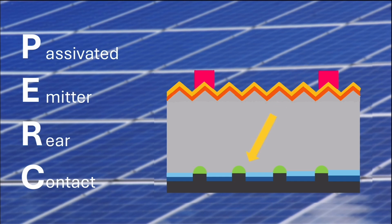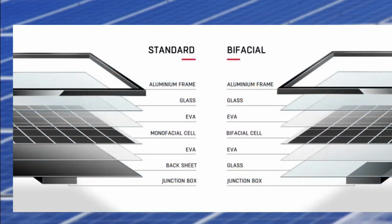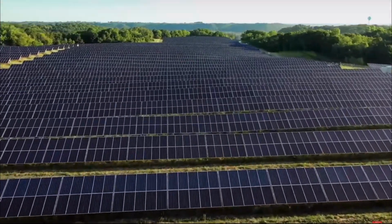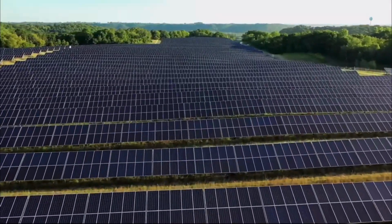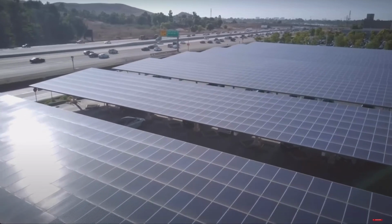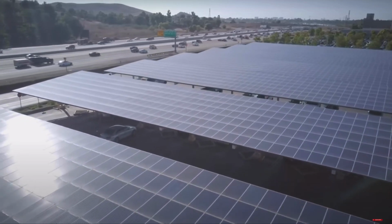But a bifacial solar panel provides its own environmental challenges. Bifacial might be more efficient, but they require double the glass than monofacial, and weigh significantly more than monofacial, causing them to produce extra CO2 emissions. However, the increase in efficiency is vital, so the solar panel industry has been switching from monofacial to bifacial panels.